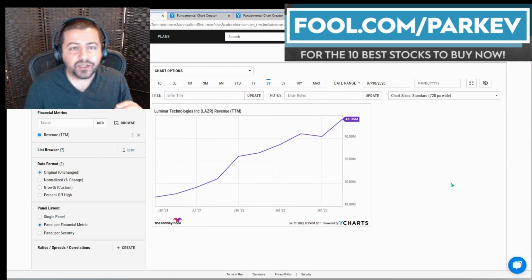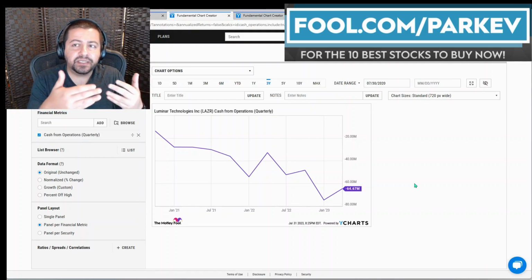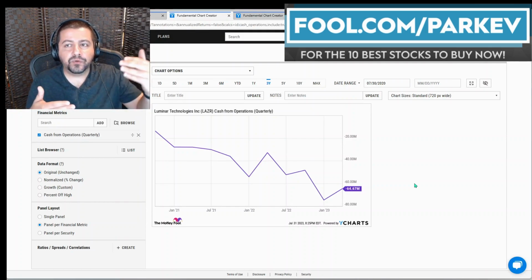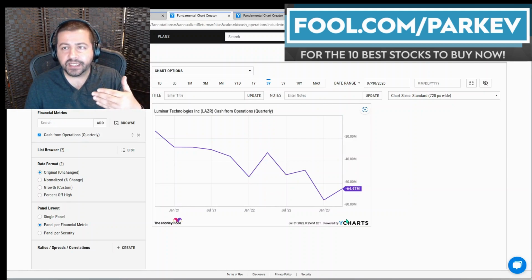So looking at their trailing 12-month revenue, we could see phenomenal growth from Luminar Technologies, going from about 13, 14 million in revenue trailing 12 months in January 2021, quadrupling that to 48.35 million in its most recent update. However, that growth in revenue hasn't helped the company improve its cash flow from operations. Looking at the chart here for cash flow from operations, it just seems to be moving in the wrong direction. As revenue grows, the company just loses more cash. So I don't see evidence of economies of scale here. Now, they did improve in the most recent quarter, but they've done that before, only to continue falling further.